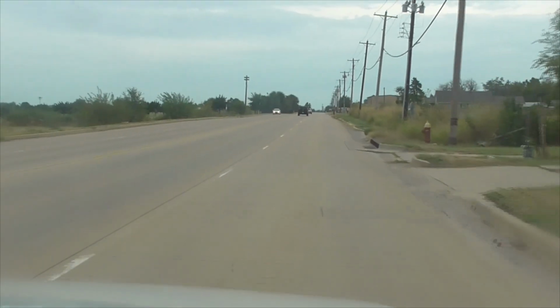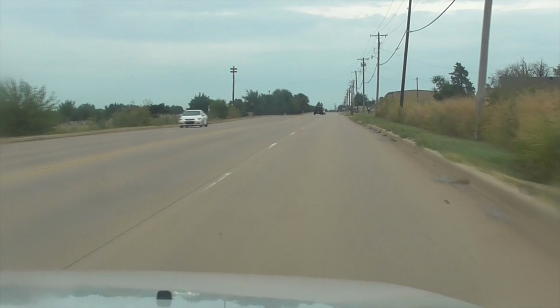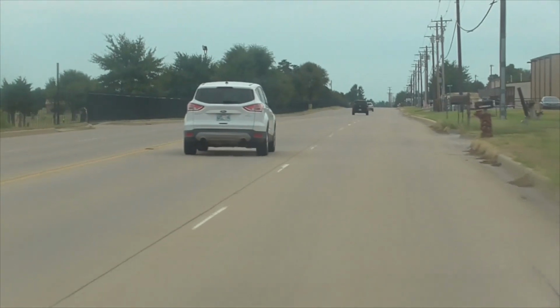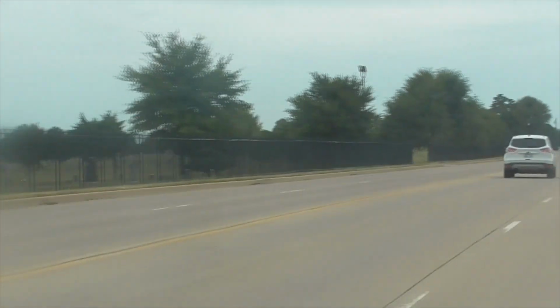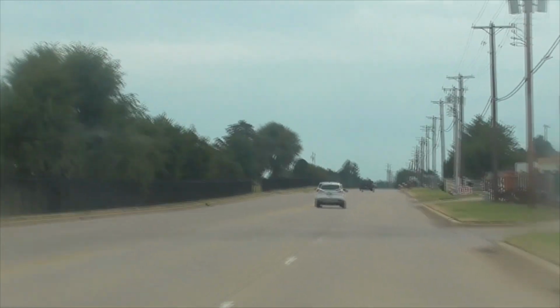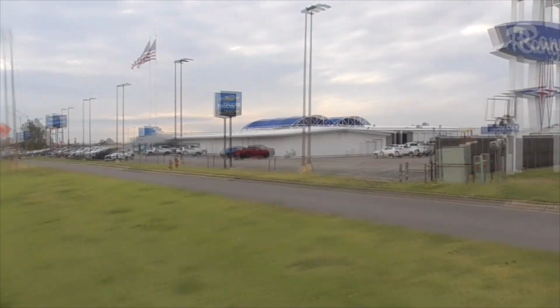If you turn right on Shepherd Street, this is the original 1926 to 1932 alignment up here in El Reno. But there's really nothing left up here, as you can tell, except the cemetery on the left. So we're going to turn around and go back to the new alignment to check out some sites that were built after 1932. Here we have the newer alignment into town, Route 66.